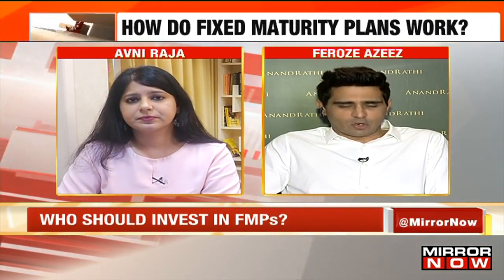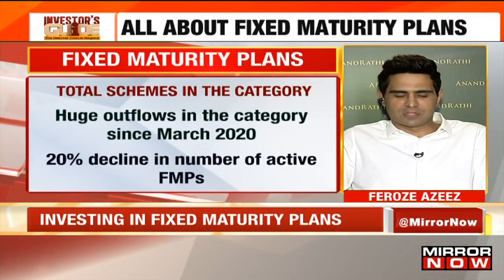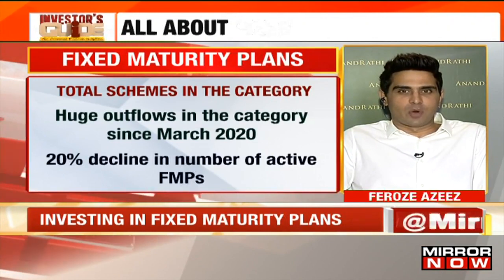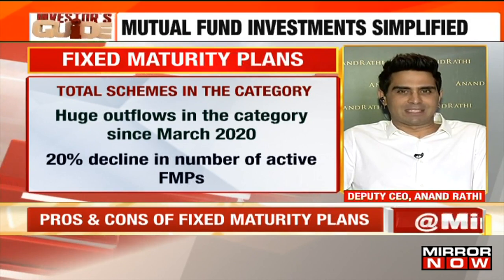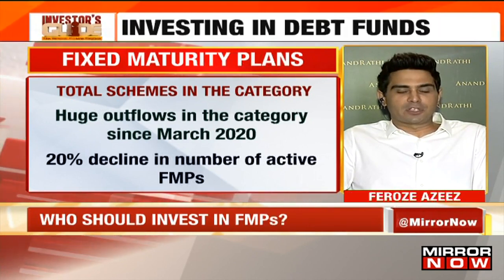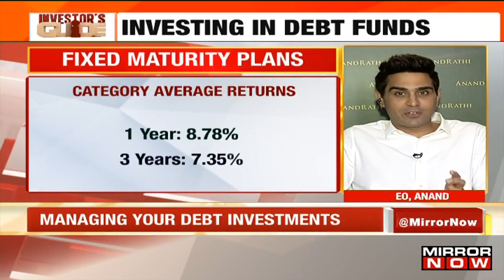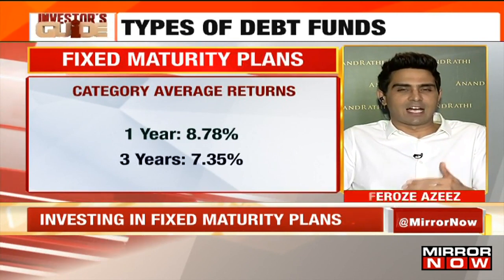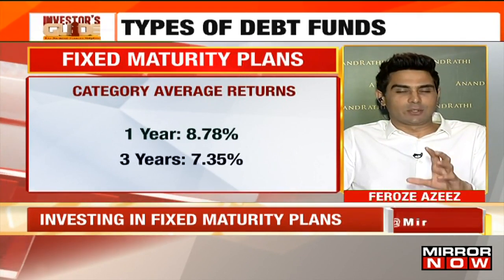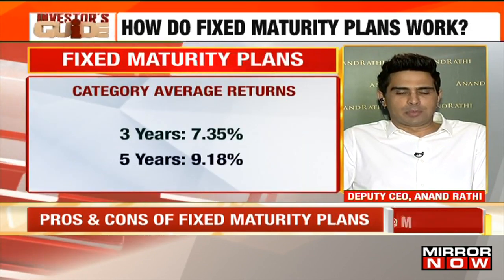I think people should look at alternatives to this category, because the current interest rates of a 3-year FMP range between 5.25% to 6%, depending on the quality of bonds being held. And I personally think that this is not the best time to buy FMPs. Because if you're anyway committing the money for 3 years, that's when you get the tax efficiency. You're better off looking at an asset allocation between equity and debt, and definitely there is a higher probability, not a certainty, to make far more than that than locking in your money at 5.5% pre-tax.